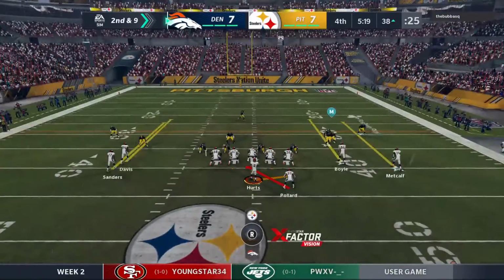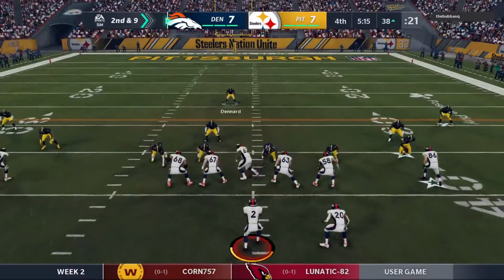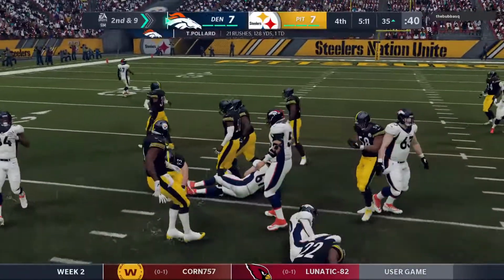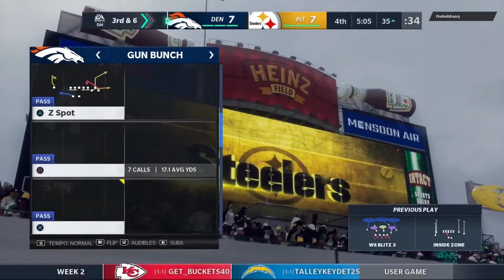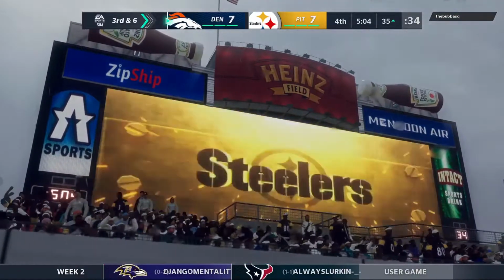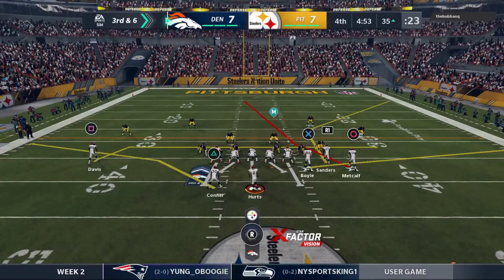Here's 2nd and 9, just a yard on that last run. Now Pollard fighting his way down to about the 35-yard line. Brandon, all things considered, they have to feel pretty good about getting that type of a gain, considering the blitz that they just had against them. Well, they need to get to the 29 if they want to pick up a first here on third down.